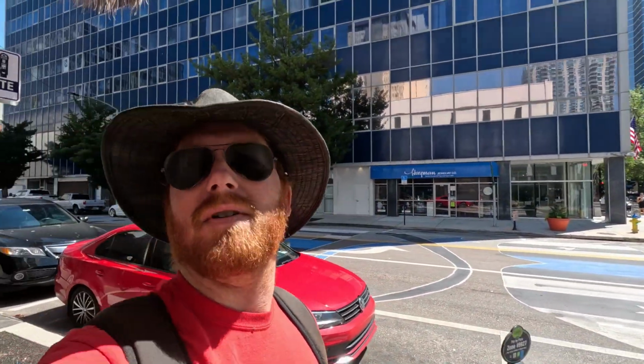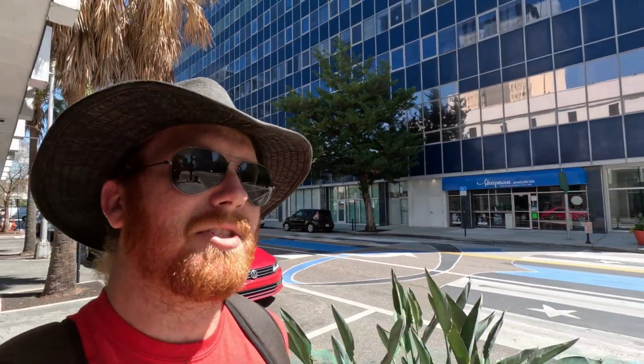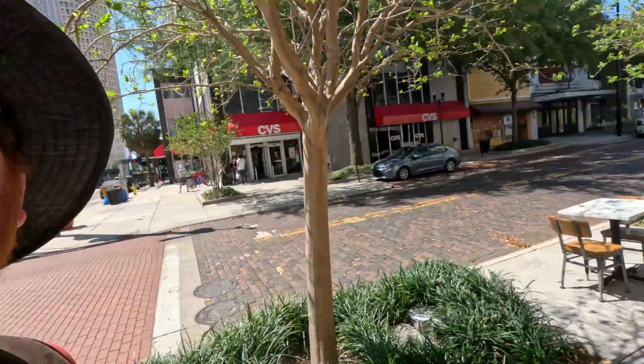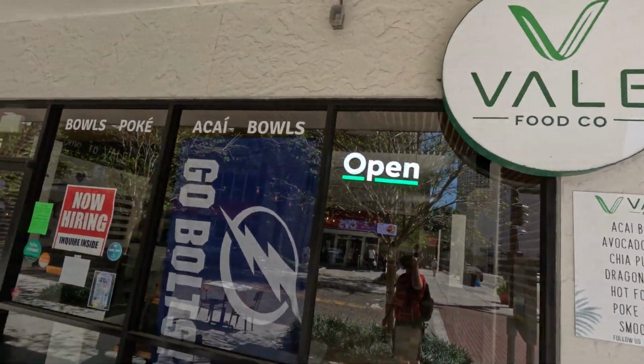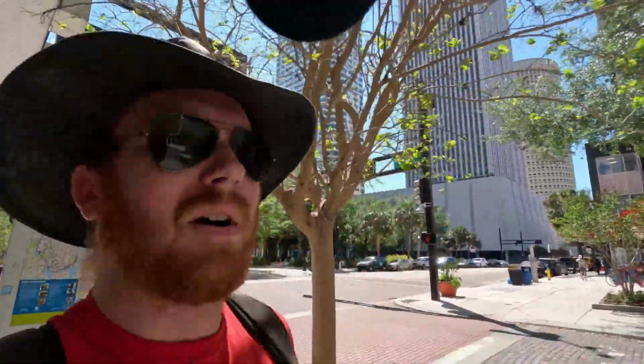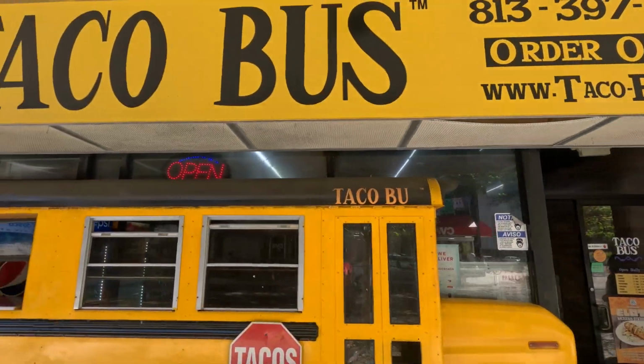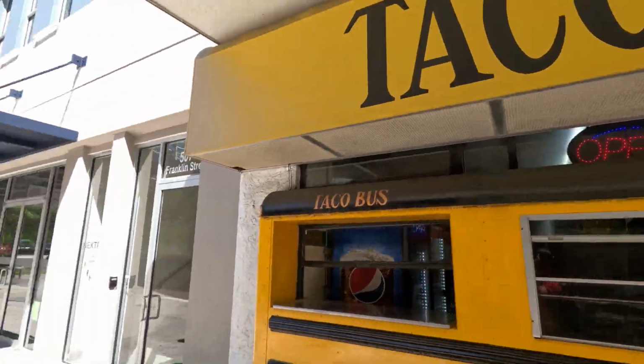We are going to take a spin through this corner of Franklin and Madison Street. That's where it starts, but it's kind of a 3-block square area. So right here we have some health food place. I'm not sure why you would eat that kind of stuff, but to each their own. We have a little Mexican fast food place here called Taco Bus. It's pretty popular here in the Tampa area. I've actually never been there, so I think I'm going to go ahead and give that a quick review later on this afternoon.